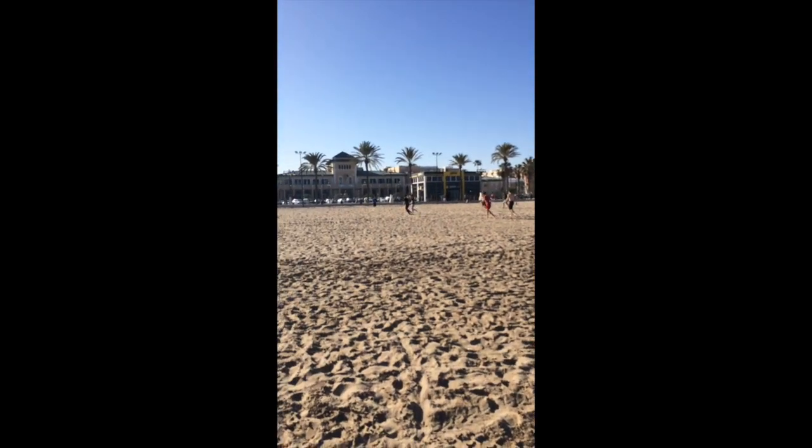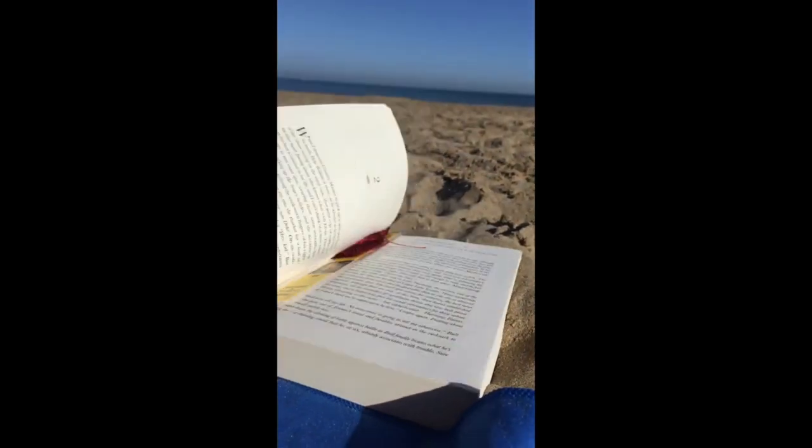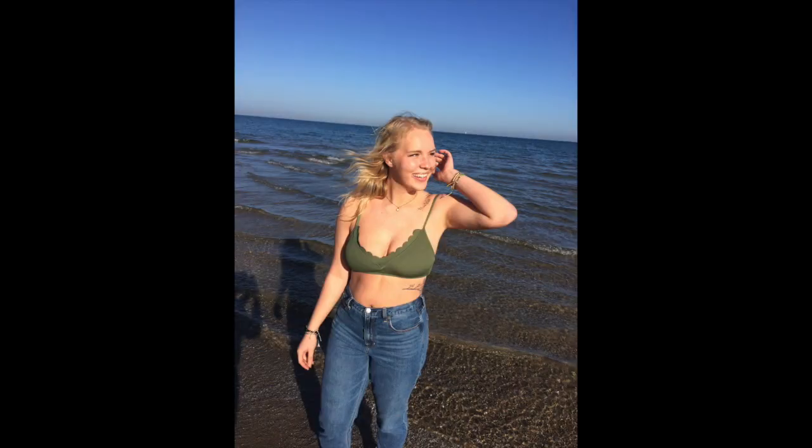But it was gorgeous. And then I ran into some people that I knew on the beach after I had been there for a good few hours. I hope I got tan. Yeah, we just walked around. It was super relaxing. I loved it. It was a perfect day. Absolutely, straight out of a movie.